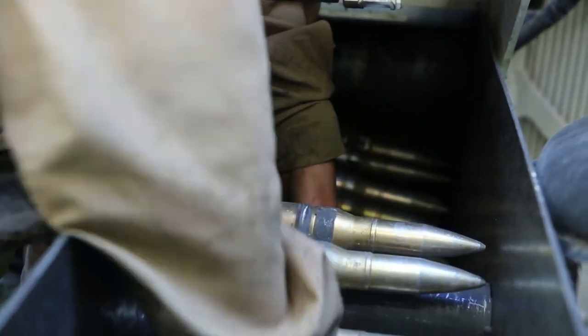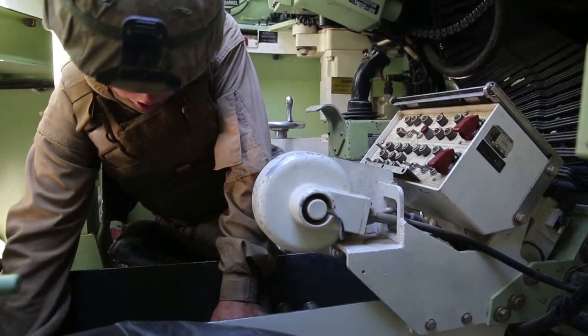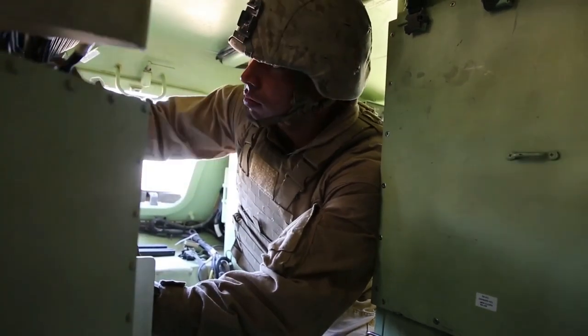Another crew evolution that we do is loading and stowing the ammo. So the crew as a whole loads three full combat uploads inside the hull of the vehicle. Two combat uploads are stored in the hull, and one combat upload is stored in the ready boxes.